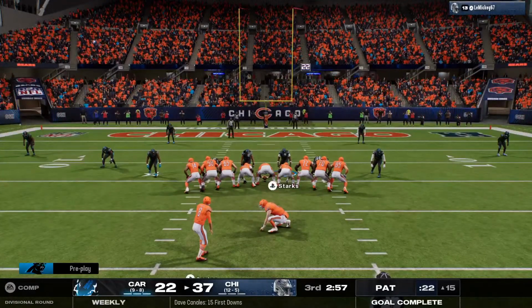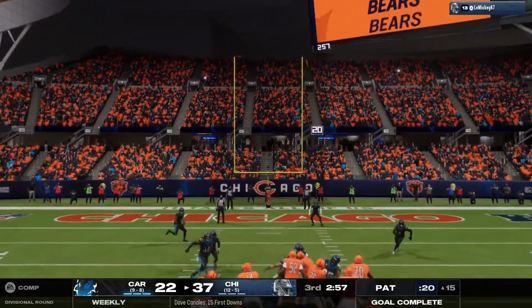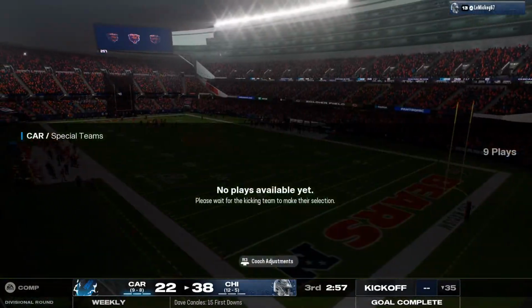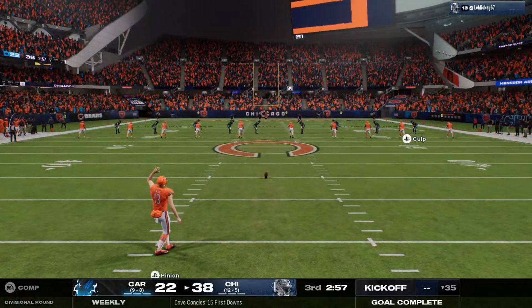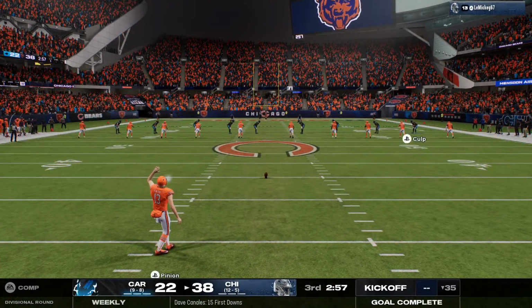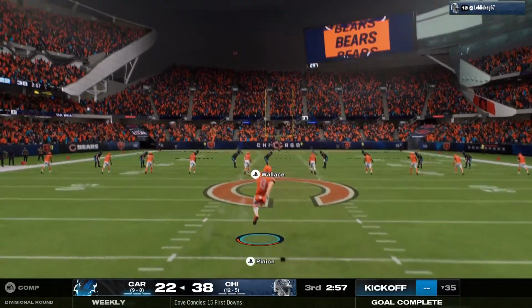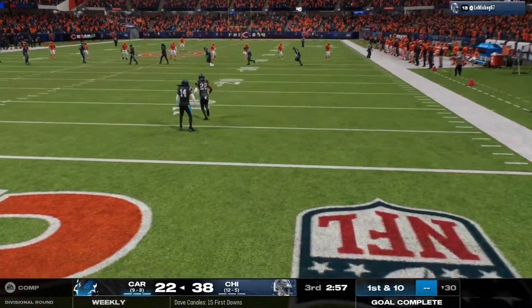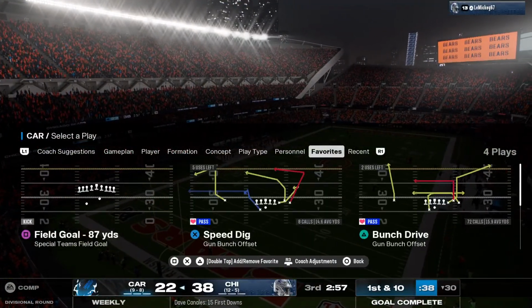Santos for the extra point. It's up and through. And the Bears will extend this 3rd quarter lead. Both teams ready to go once more as the kick's away. The return team going to let that one go. It'll go through the end zone. It's a touchback.